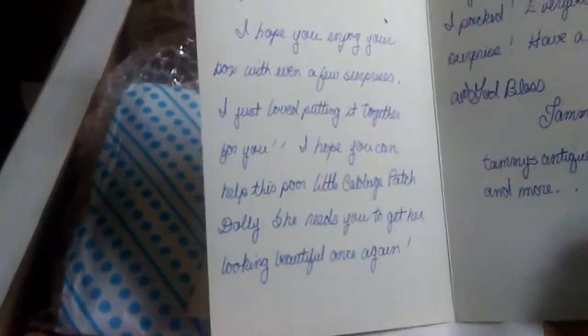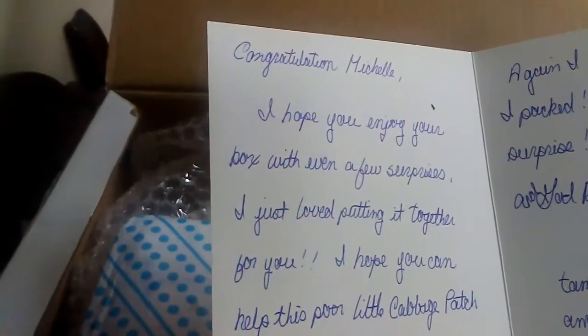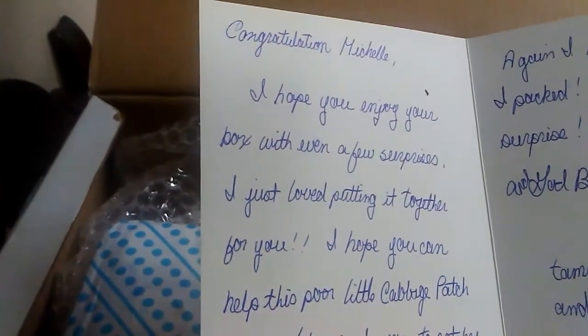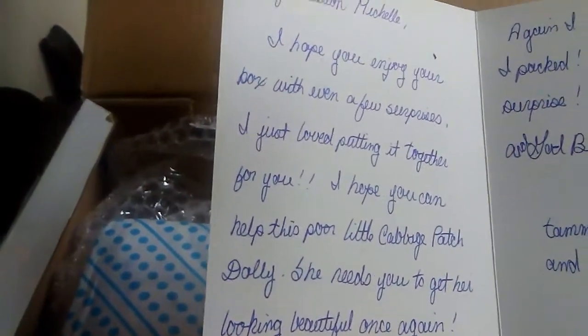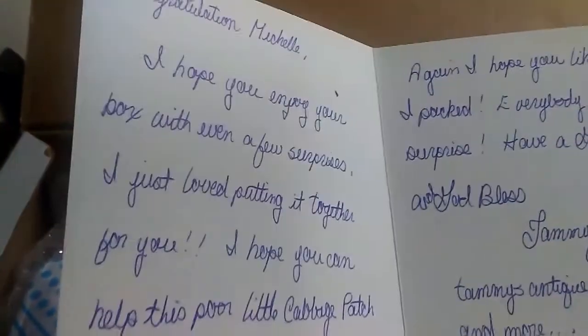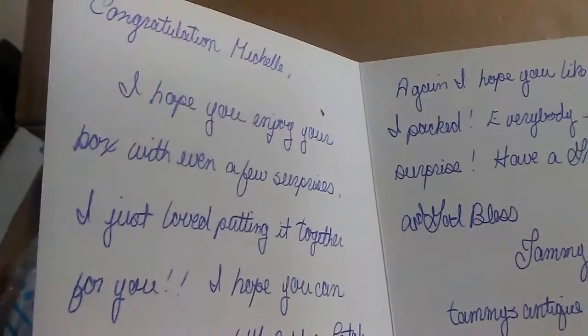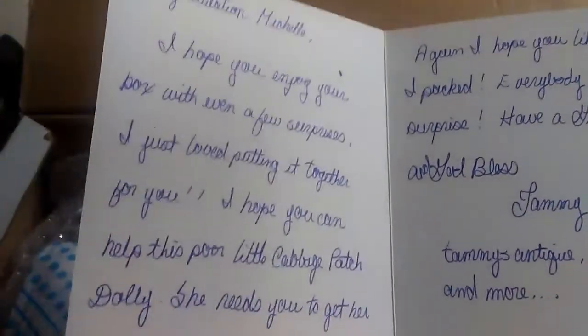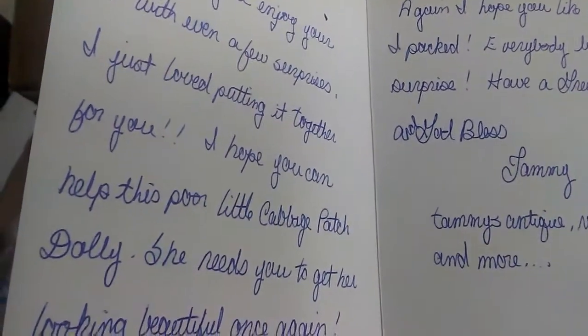And it says, "Congratulations, Michelle. I hope you enjoy your box with even a few surprises. I just love putting it together for you. I hope you can help this poor little Cabbage Patch dolly. She needs you to get her looking beautiful once again. Again, I hope you like what I packed. Everybody likes the surprise. Have a great day and God bless, Tammy. Tammy's Antique, Vintage Dolls and More."